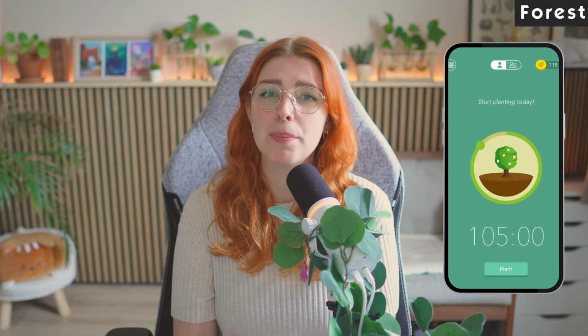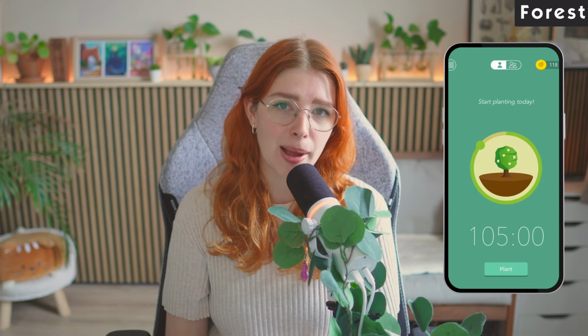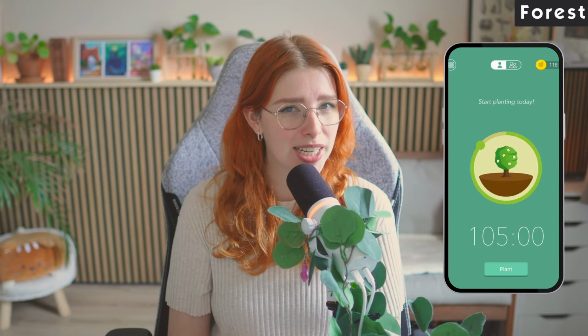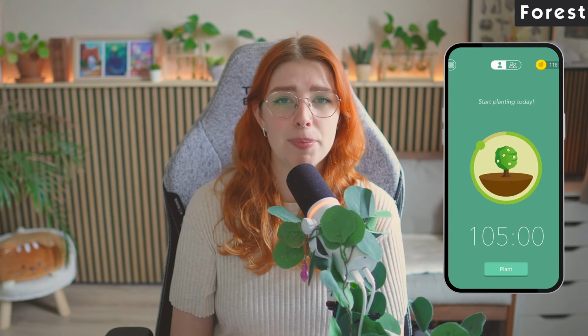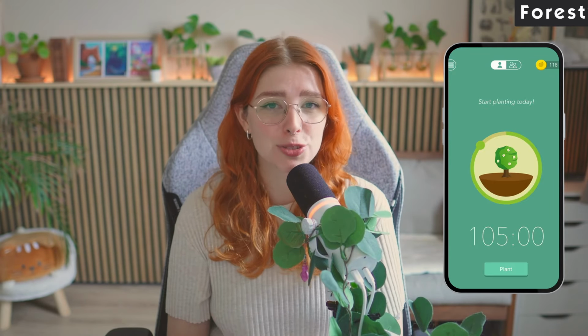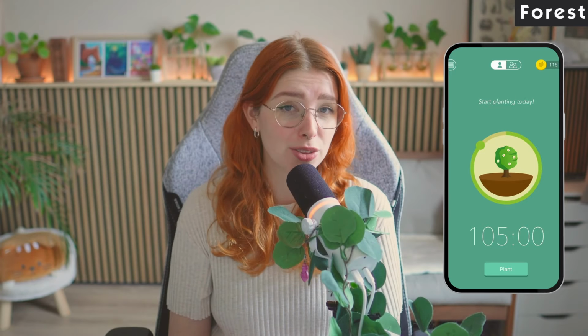Forest is a little app that puts a timer on your phone, and with that timer locks out all of your other apps, which basically makes it so that you can only look at the timer, but you cannot do anything else. And if you do click out of the app, you actually kill the little tree that you were growing. And with that, if you grow enough trees in the app itself by focusing, the company will actually plant a tree somewhere in the real world.